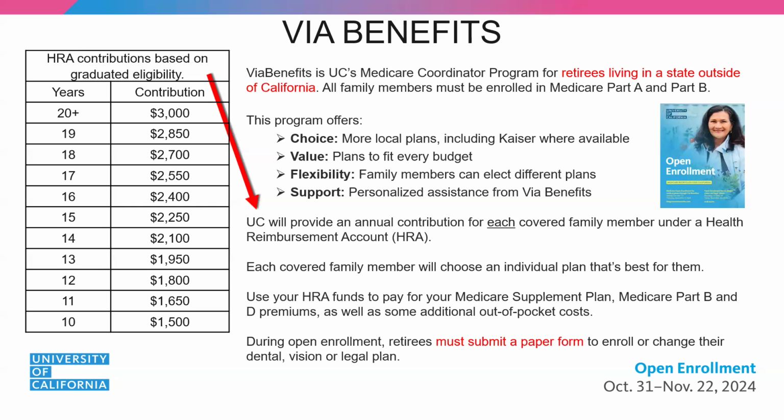You'll use the HRA dollars to pay for your Medicare supplement plan. You can also reimburse yourself for your Medicare Part B reimbursement and Part D premiums, as well as pay for some out-of-pocket expenses like your prescription or office visit copays. During open enrollment, retirees must submit a paper form if you need to enroll or change your dental, vision, or legal plan, or add family members to your plan.